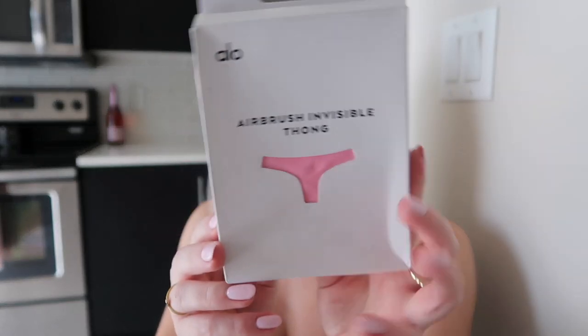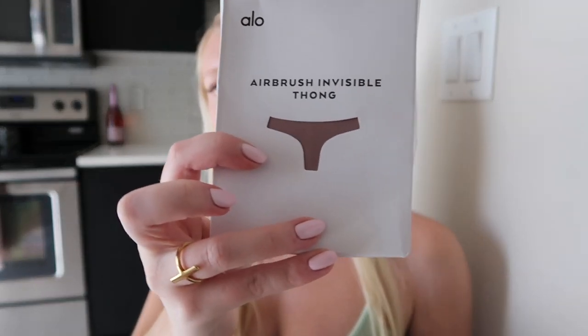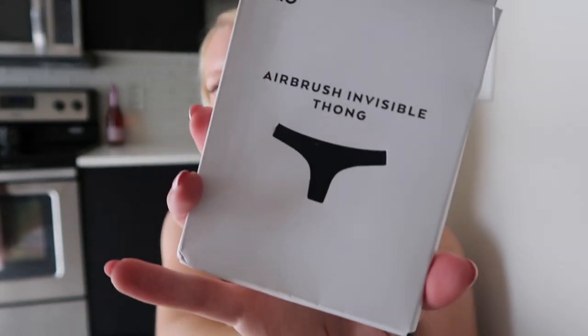Next, I have my Aloe order, and this one I'm excited for because I had a gift card and I bought some stuff from Aloe, which is one of my new favorite places to buy things from. So first I got one of these seamless thongs to wear with the leggings. I got a few of them, I think. Yeah, I got this color and I got black. So three of these.